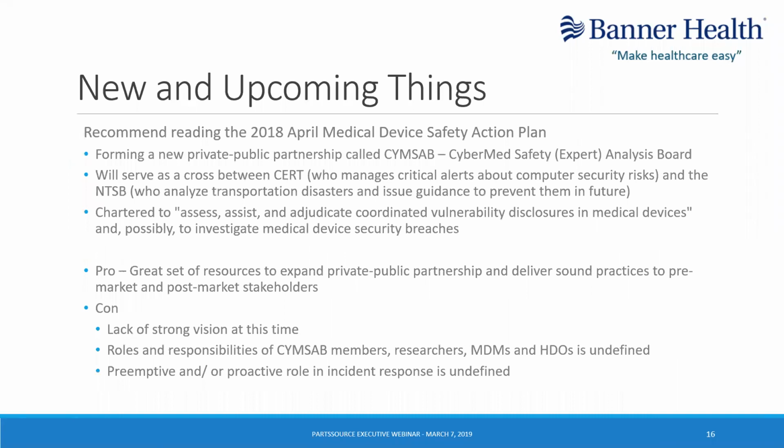Another interesting thing that's actually coming up through the FDA, the HHS, and others in this ecosystem is the CIMSAB, or what they call the CyberMed Safety Expert Analysis Board. This is nothing but a private-public partnership where you have experts from the manufacturer, the researcher community, the HDO, as well as the regulatory community that are basically going to assess what the risks and vulnerabilities are. They're going to investigate those and also help health systems with investigating any security breaches because of medical devices.